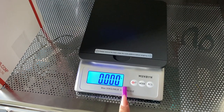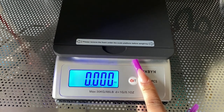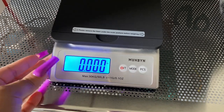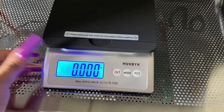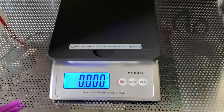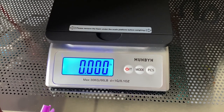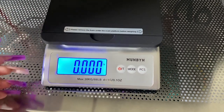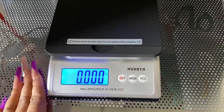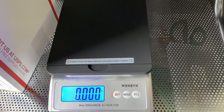And you can see I have it on pounds right now, but you can switch the mode. You can change the settings and everything on it. So I have it on pounds right now because I know these boxes are definitely over a pound. So I have a box with an order with the hot comb and the wax sticks. I'm gonna measure that out so I know what to enter into Shopify, because I do have to enter the box as a custom package because it's not on there. And then I have an order right here that I'm also gonna measure.